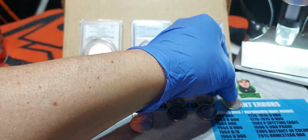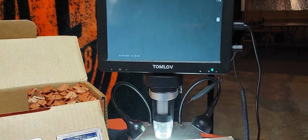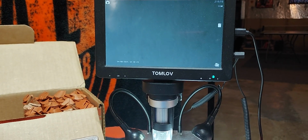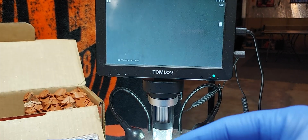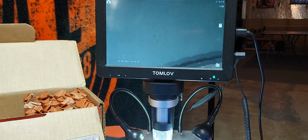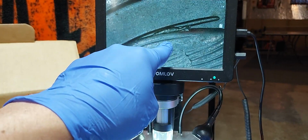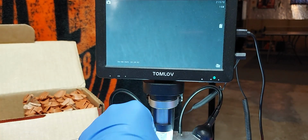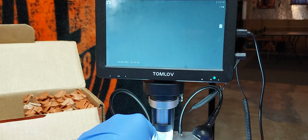All right, so now that I've explained those coins to you, let me take you guys over here to the microscope. We will start with this 2018 die chip from the Block Island. This is the one with the bird on it, and they've got the die chip up here in between the bird feathers on the top.